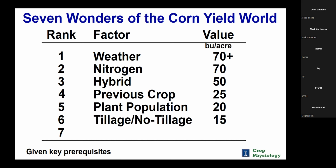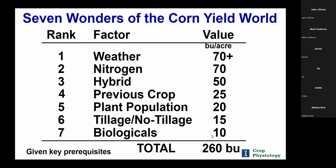Number 6 is tillage or no tillage. Think about whether you till or not. It's all about trying to control one of the wonders above you. And number 7 is a catch-all that we're going to spend a little time talking about, and that is biologicals. So here's how the story goes. If you have good weather and you've optimized the value of the other 6 wonders, you should be able to grow 260 bushels. By gosh, that's routine in our research trials nowadays. And by the same token, if one of these is non-optimized, I'll guarantee you're going to grow less than that.